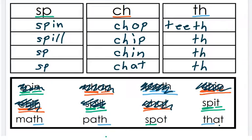Ooh, gross. That's not something that's very nice to do. Sp. It. Spit. You cross it out. Okay, I see 1, 2, 3, 4 more words. Let's try them out. I see blue for this one, and look, it's at the end.